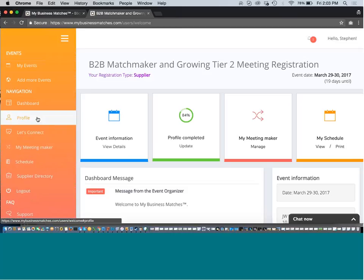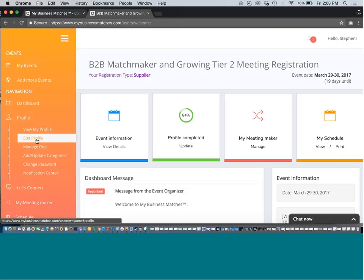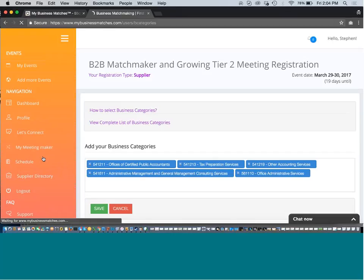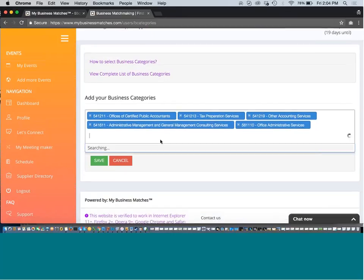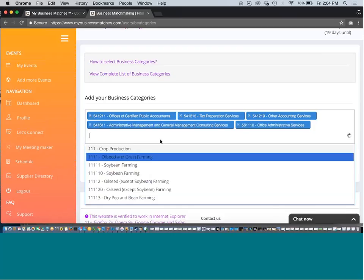So if I click on profile in the left navigation bar, it does reveal a drop-down. I can edit more information on my profile. I can change my PDF files that I uploaded here. I can change my password, and I can check notifications, which you do receive in the system. But most importantly, you can go back and update your business categories as well. Now, from here, it's the same concept. You click, enter keywords, add as many that pertain to your company as possible.